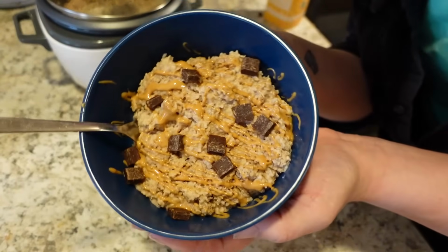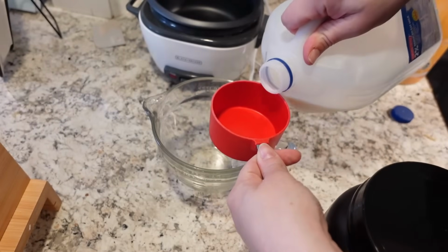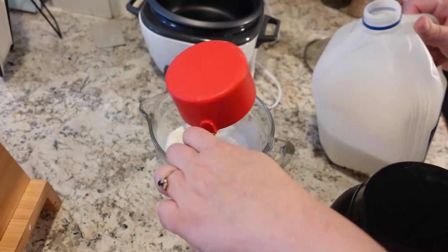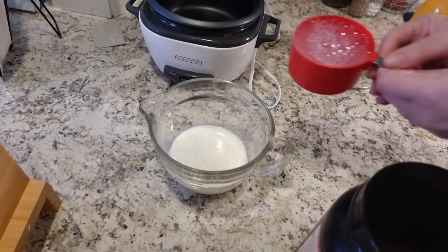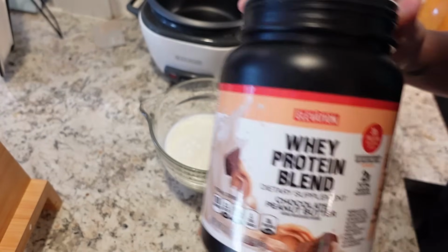All right, the first recipe is for this very delicious high protein oatmeal. So basically for oatmeal, and I'm also using protein powder, it's 2 cups of liquid per 1 cup of oats. So I'm using 1 cup of milk and 1 cup of water. I found when I did only milk, it was just a bit too thick.